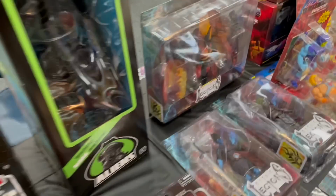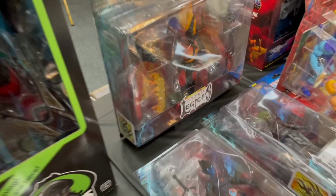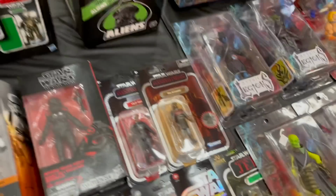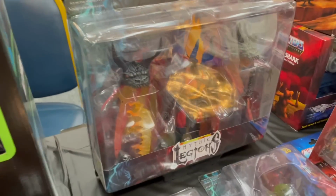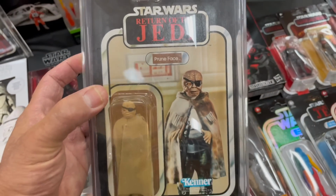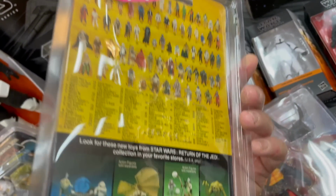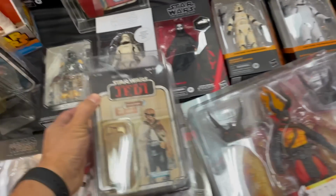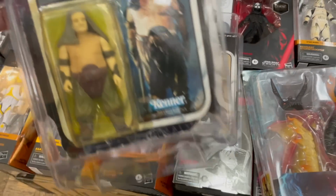Alright, I saw something I am interested in. Arethyr, Mythic Legions. There's a few other mythics here. But I'm definitely going to ask how much that Arethyr is. Alright, same booth that has the Arethyr. They have 100 on it, by the way. Has this. It's a carded prune face. Return of the Jedi. Awesome. And then they also have a carded Rancor Keeper.